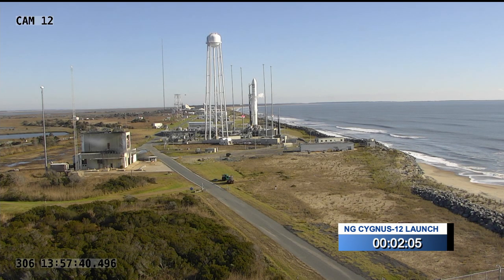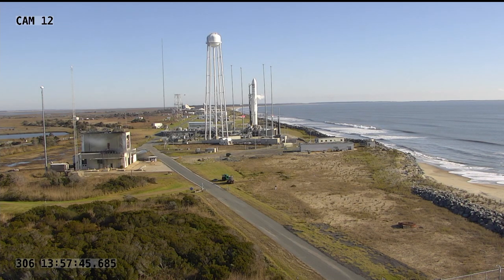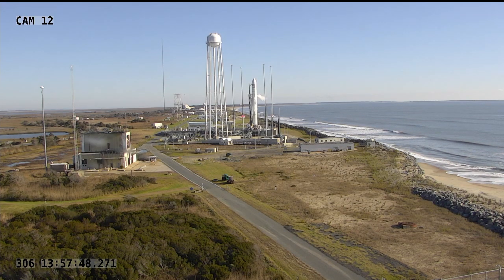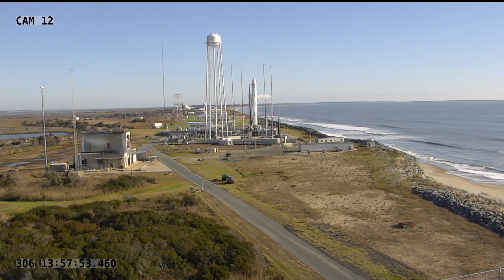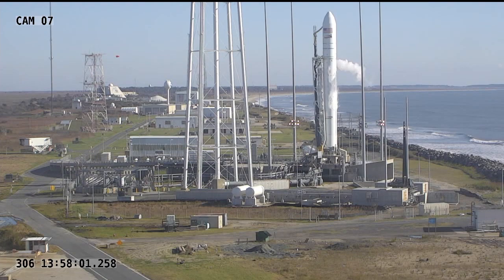And we'll be at T-minus 2 minutes. Mark. One minute and 45 seconds until launch. Everything proceeding smoothly for Antares and Cygnus. Still looking at an on-time launch at the opening of a 5-minute window, aiming for launch at 8:59 a.m. Central, 9:59 a.m. Eastern. 30 seconds.